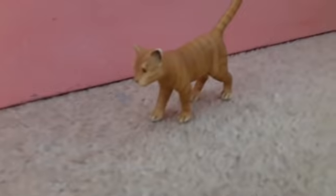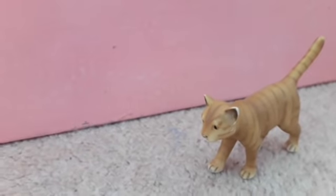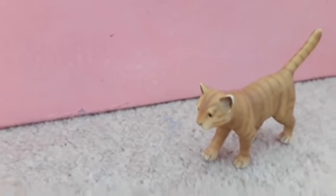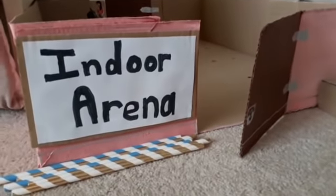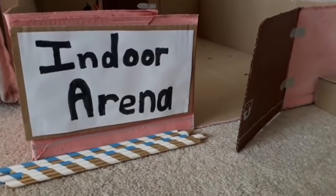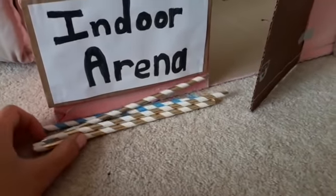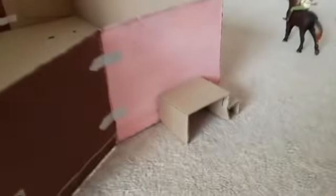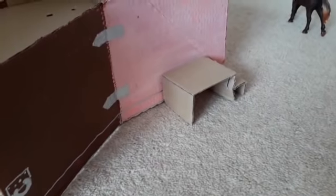Down here we have OJ, and she is the barn cat, and you may be wondering what the pink is behind her. Well, it is the new indoor arena. This is the front entrance. It has a huge sign, so you're definitely not going to miss it. It has some lovely blue and gold trot poles out the front. And on the other side is a big mounting block, which is very helpful, especially if you've got a big horse.